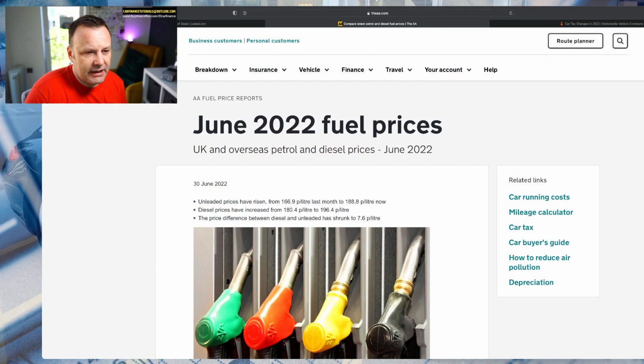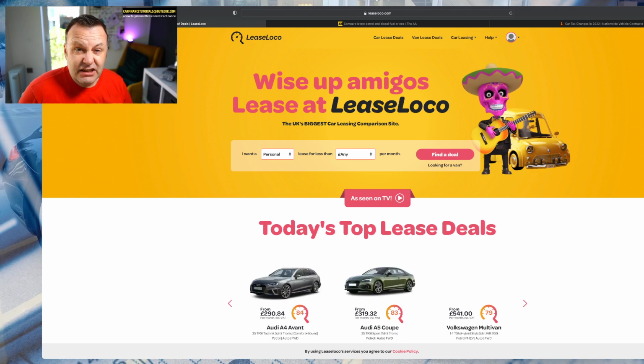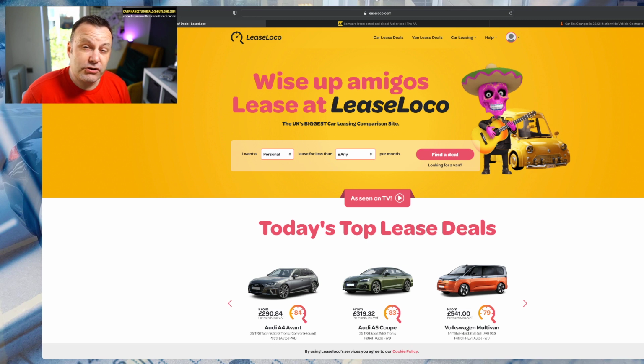People are starting to consider electric vehicles, but often they only look at say the PCP price or the lease price, and they kind of forget about the entire package. So that's what I wanted to do today. I've decided to choose a typical, bog standard car, and I'm going to go for a Vauxhall Corsa.